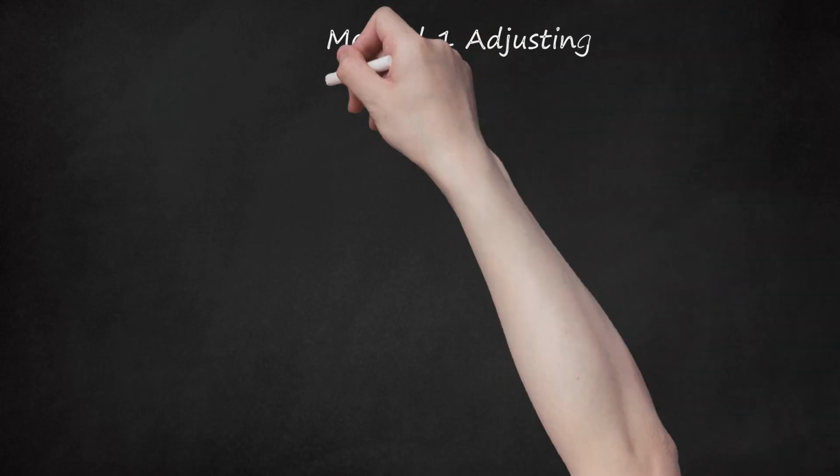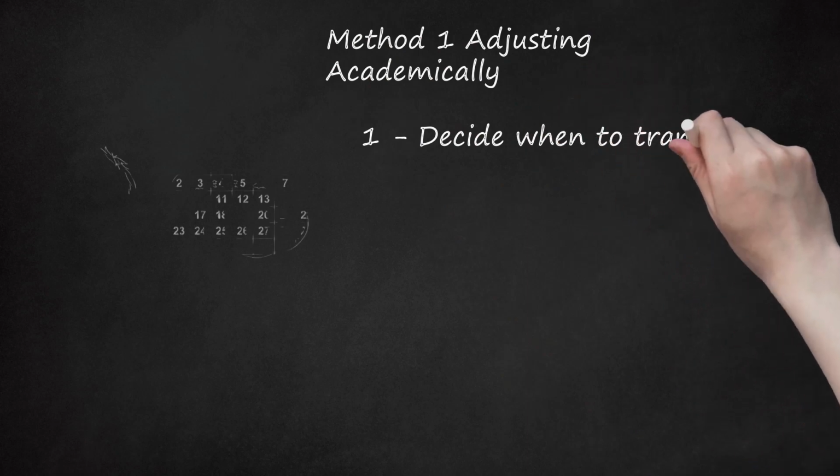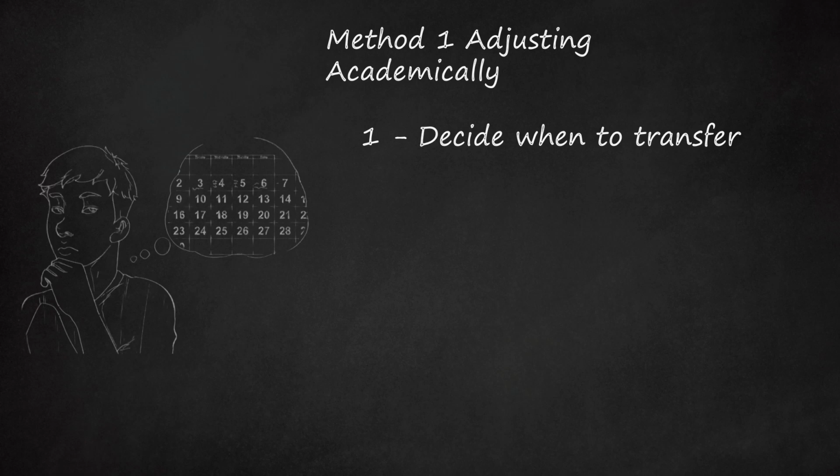Method 1: Adjusting academically. 1. Decide when to transfer. If you're able to determine when you transfer schools, try to begin classes at the start of the school year. This way, everyone is adjusting to the new school year and classes at the same time you are. If you can't start at the beginning of the year, at least try to start when a new term or period begins. If you have no control over when you start and you have to start during the school year, try to meet with your instructors.